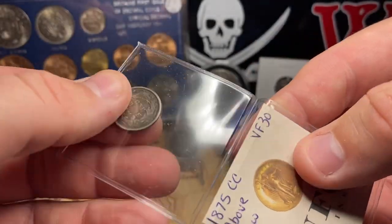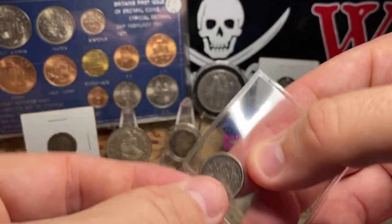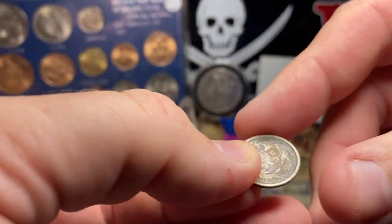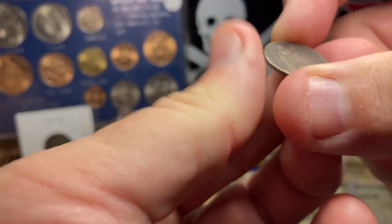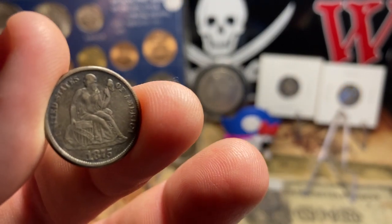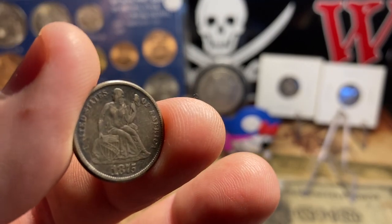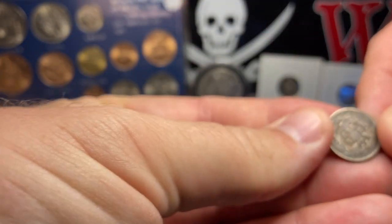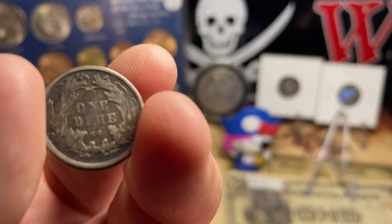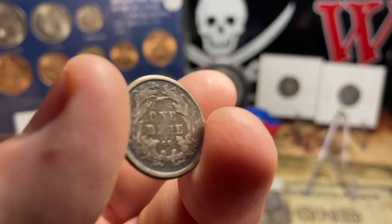Let me show you this. So they've got this listed as a VF30. This is that 10-cent seated dime, and it's 1875 above bow. And let's see if we can get a better look at this. Now, anytime you're playing the good, better, best game, these CCs always are worth a pretty penny, which I knew. And you can see it's a really nice coin. This is better than any seated dime I currently have. And here's the backside. And you can see the CC above the bow. Very cool. And yeah, that's just a nice coin.